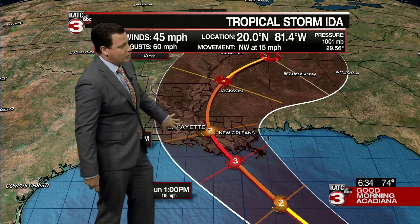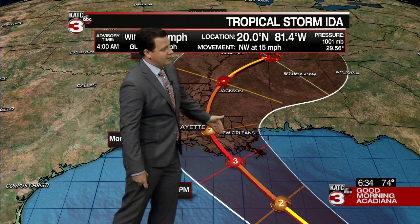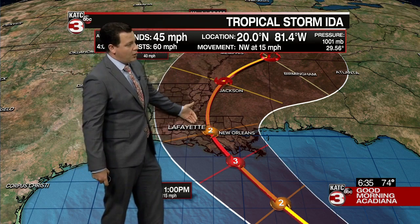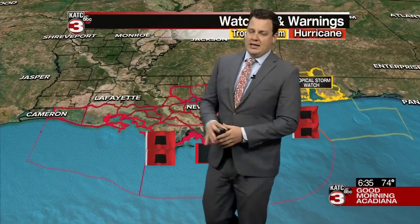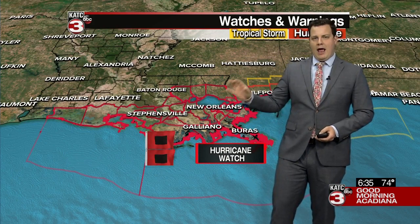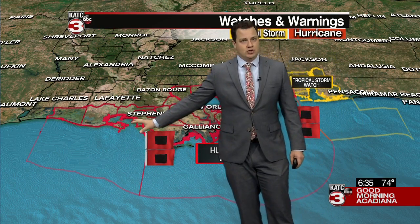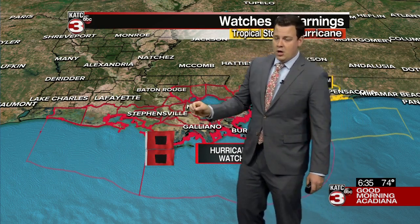We are firmly in the cone, so we are not out of this at all. Do not focus on this center. This center is subject to change. I don't think the cone is going to change all that much, but the center within the cone may wobble around a little bit. And as we'll talk about in a bit, that little wobble can have some huge effects for our area in particular because of where we sit in relation to the center. We're right on the border of it, but it does not take much before that center starts to drag itself back into Acadiana. So that's what we're going to be watching very, very closely over the coming days.